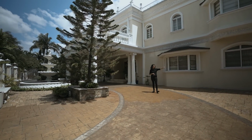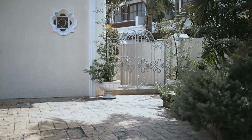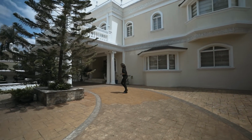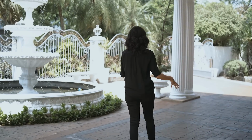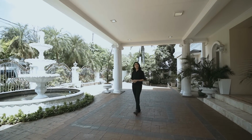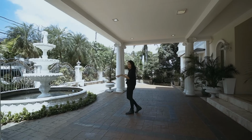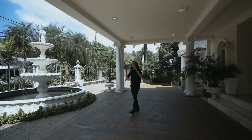So you have a small gate on your right, which will lead later to the back of the house, but we're not going to go through there, we're going to go through the main entrance. As we walk along the driveway, you will see your beautiful fountain in front of your main entrance, as well as several Ionic columns on this particular driveway. You even have two on each corner.